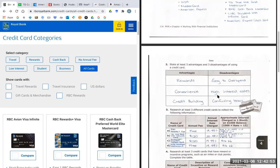So now let's talk about the disadvantages. Connected to the idea of convenience is that it's very easy to overspend when you have a credit card. Why? Because it's not your money, it's money that's being lent to you. So you tap, you purchase, you make that payment, and next thing you know, you've spent way too much, and now you have to pay all that money back. So you have to be very, very strategic with the way you use your credit card.